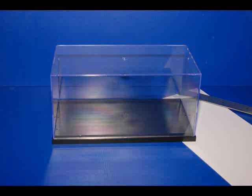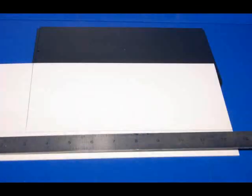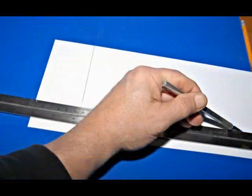Creating this simple scenic backdrop consists of 4 steps. Step 1. Cut a sheet of thick, either 030 or 040 styrene sheet plastic to the same dimensions as the top of the base inside the display case.